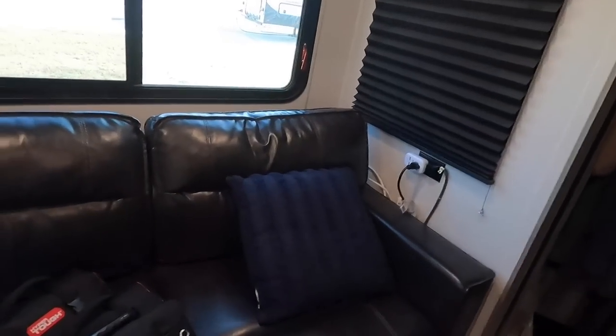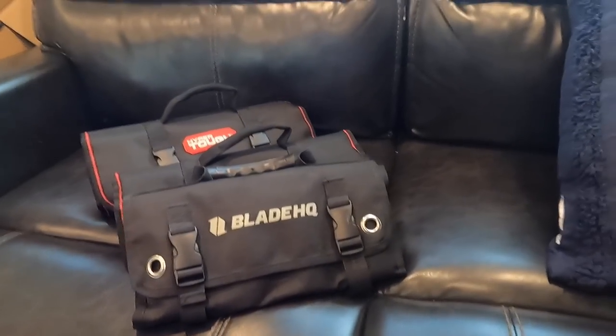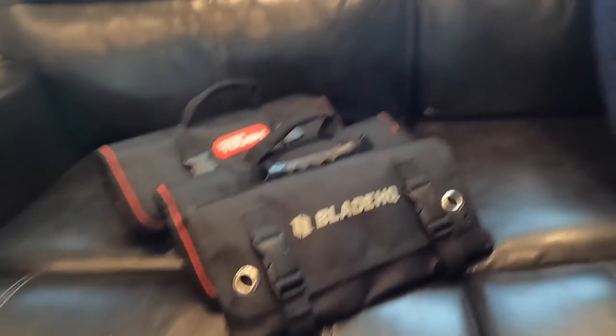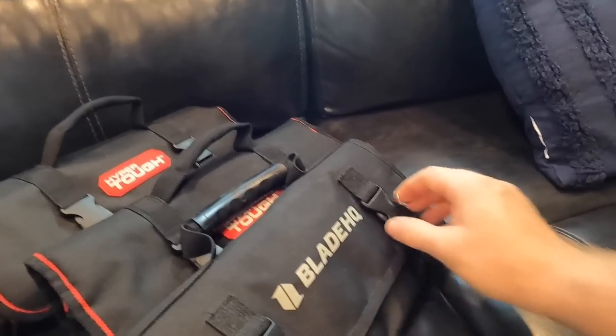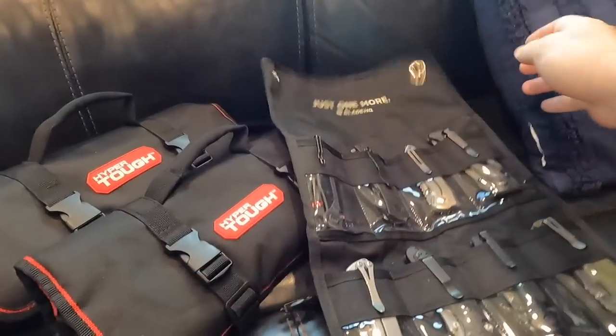So pocket knives and multi-tools. What am I doing to store them? Right now, all that I have in the collection are in these three right here. Now, when we left Denver, I got a Blade HQ rollout, and we're gonna look at this guy first. I know these are about $20 on average. They're really good, well built.